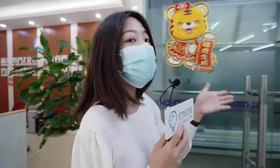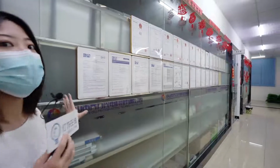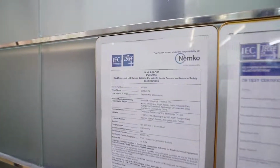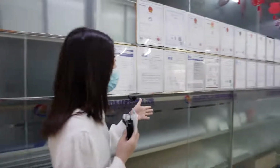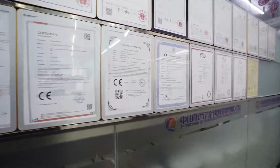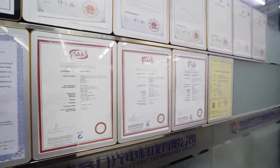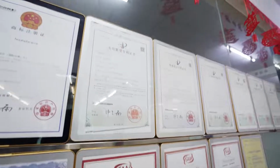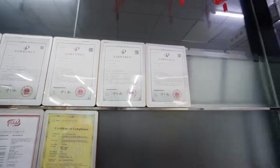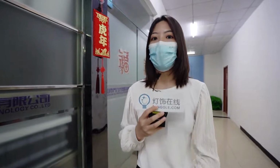Okay, so the first thing I am really impressed by is the wall of fame. As we can see, they have obtained so many certifications, such as the IEC or IECEE certification. And what's more, I think they have passed the CE certification and the SAA. They also have a lot of patents for design. After seeing so many certifications, I have a lot of confidence to cooperate with them.